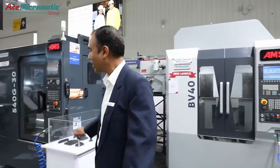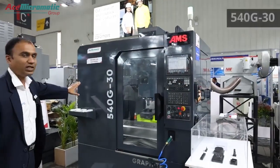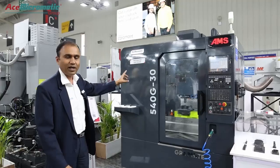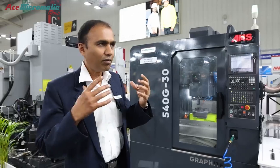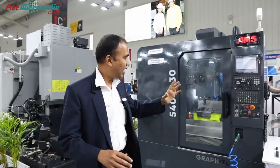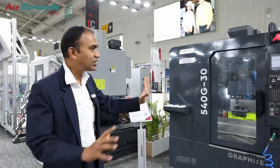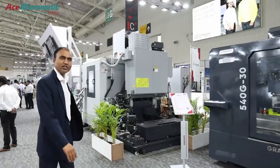Let me move on here. We have the graphite machining. This is a 20,000 RPM spindle speed, 540 G30. The graphite is for the electrode, the batteries and the electrodes, and the Baba Atomic Research Institute. And that's where it can do both dry cutting and also wet cutting. And this is about the short version of the product. And let me showcase here.